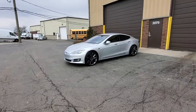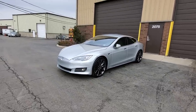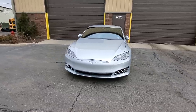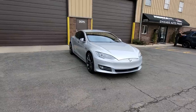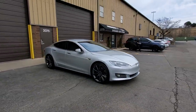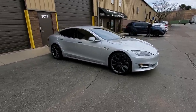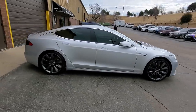And here she is, my 2015 P85D Tesla. It's absolutely perfect and 100% complete. So we picked this up as a salvage project. It ran off the side of the road. It was destroyed. It was totaled out. And now it looks like this. And I can't believe this is my car. This is exactly what I was thinking when we got this car originally. This is what I wanted it to look like.